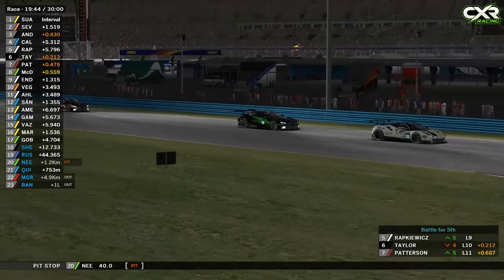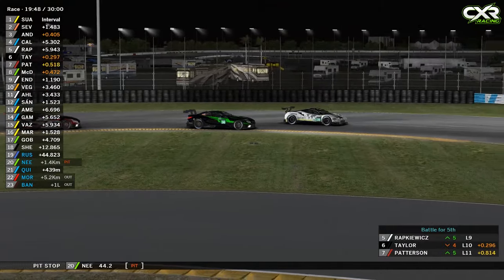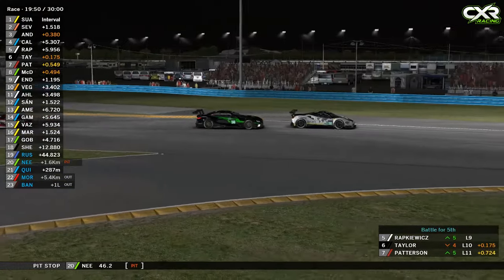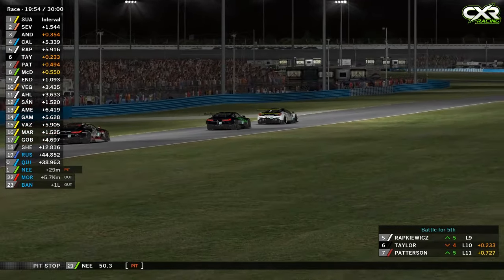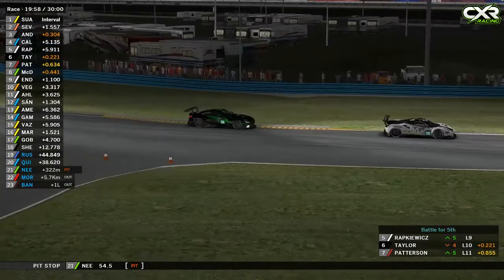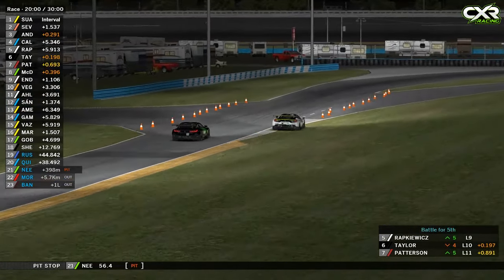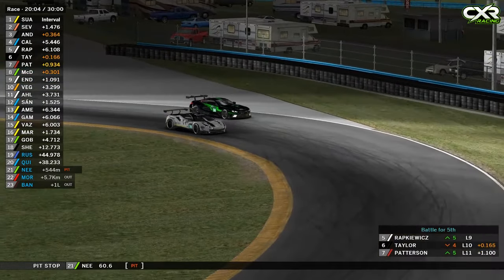So what happened there was I was coming out the pits and someone rang my doorbell. Scared the absolute shit out of me. I spun and did a 360 in the pit wall, Romain Grosjean style. I didn't manage to damage my car too badly, so I think I only lost about 3 positions.